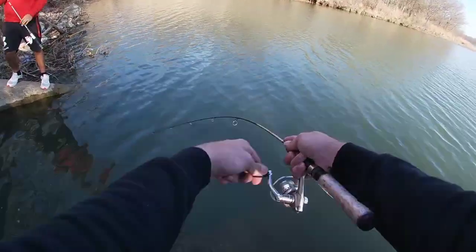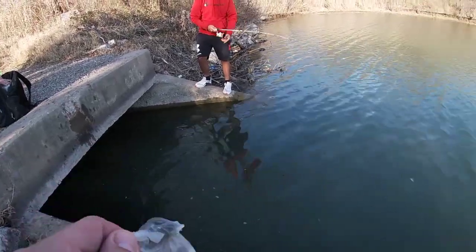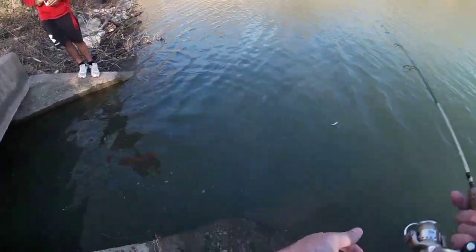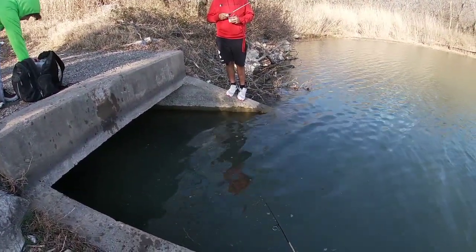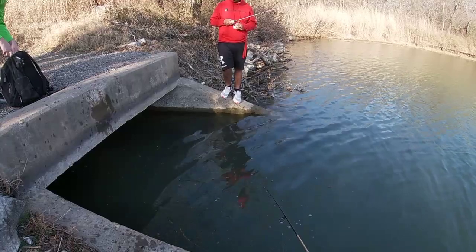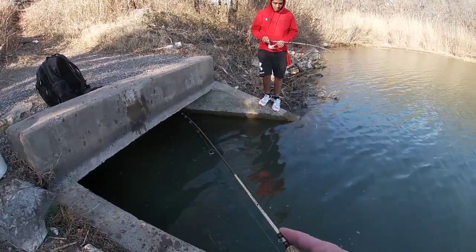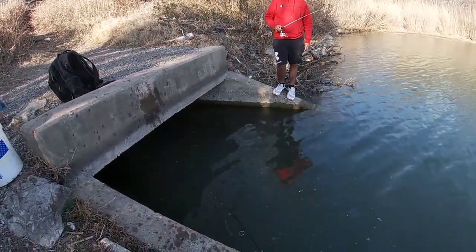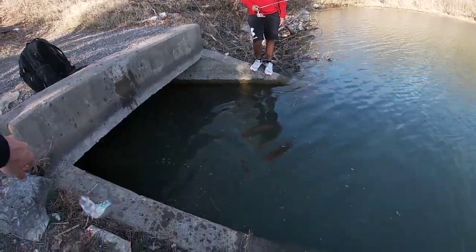Fish. Oh, this one feels better. That's what a fish looks like, Aaron. Watch. This one's gonna be a fish. And he hasn't hit it yet. There it is. Next crappie I catch, I'm gonna release it underwater. Oh, dude, he about yanked the pole right out of my hand.